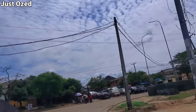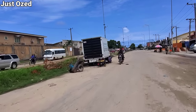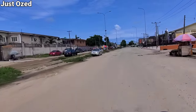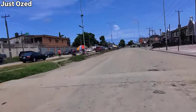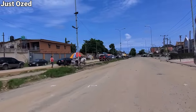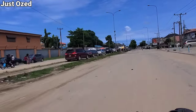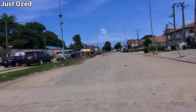Right here is the end. We're heading towards the 7th Avenue. So this is the 7th Avenue, which is the last on the Fastac. But yeah, you're going to Alakija. This is the 7th Avenue, which serves as the entrance to Fastac if you're coming from the Badagry Expressway. Also the last if you're coming from inside Fastac. Right from here, you're heading towards Satellite Town, another part of the community.